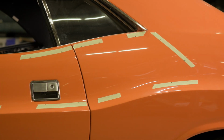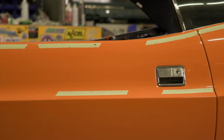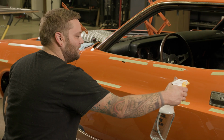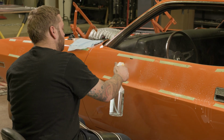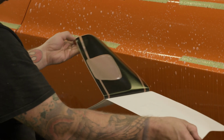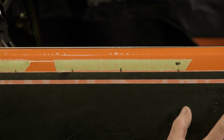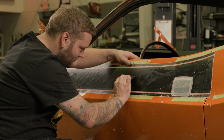We lay it out, we put a piece of tape at certain points, and we put a mark on the outside lining of the decal to match up and correspond with the actual tape that we have on the car. So when we do have the solution on it and time is of the essence and we gotta move fast, we can just take that decal, wet it down, put it in place, move it side to side, up, down, line it up, and nail it down.